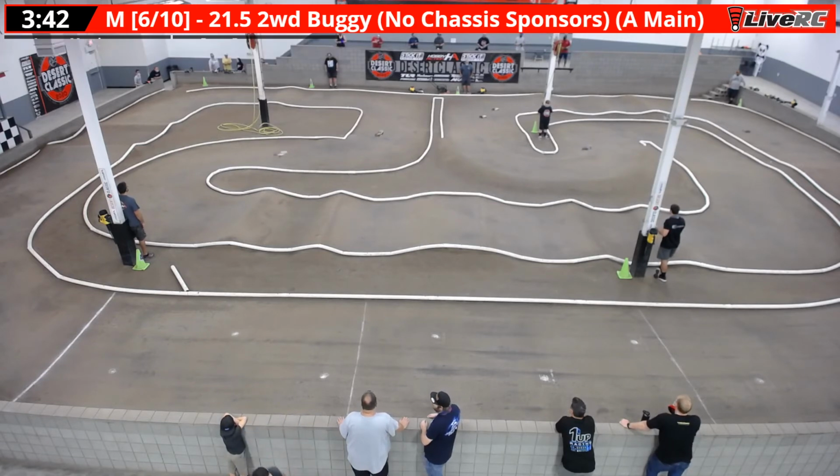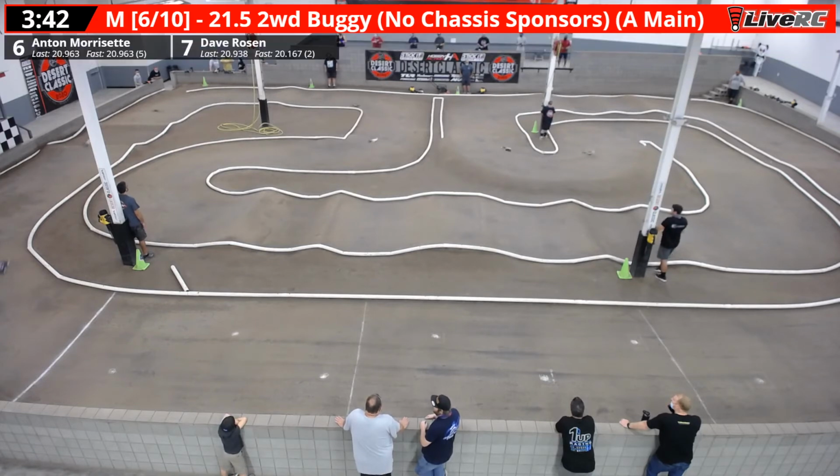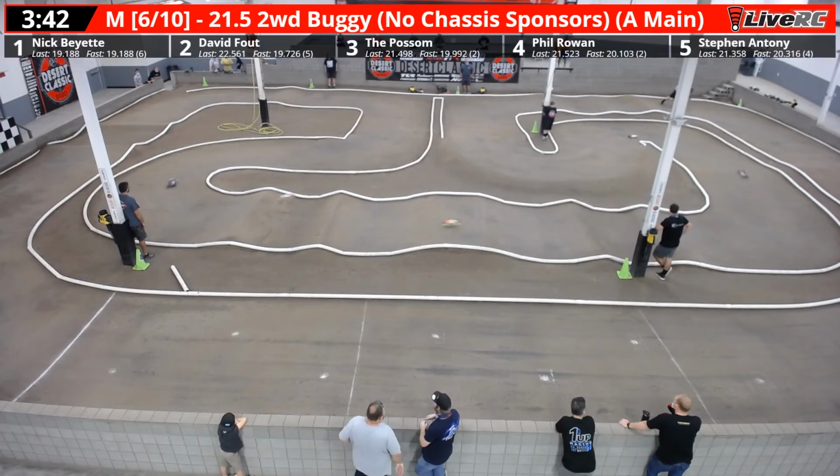Race number 6 on deck. 3:15 in, 2:45 to go. You're watching race number 6. Race number 7, 17.5 A main event coming at you next. Race number 8, 2-wheel drive modified. You should be thinking about it. Watch coming in the center section. It is clear.